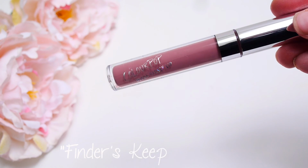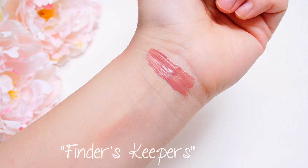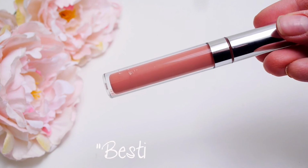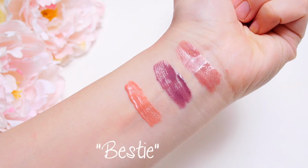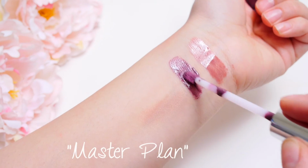But the weird thing is, I don't know if the shades just looked a little different online, but a couple of the ultra glossy lips that I got were not what I had wanted. I'll start out with those. I picked up 3 of the new ultra glossy lip glosses, and the shades that I got were Finders Keepers, which is a really pretty kind of plum mauvey nude. The second shade that I got is Bestie, which is always kind of my favorite type of a shade. This is a warm pinky nude. And the third color I got is Master Plan, and this is a plummy purple.